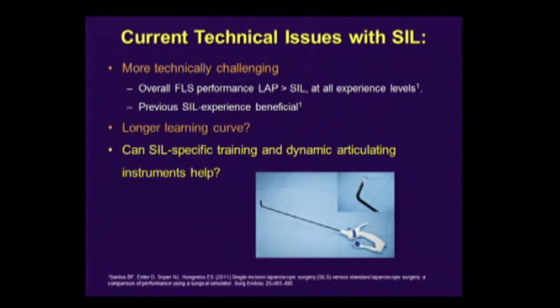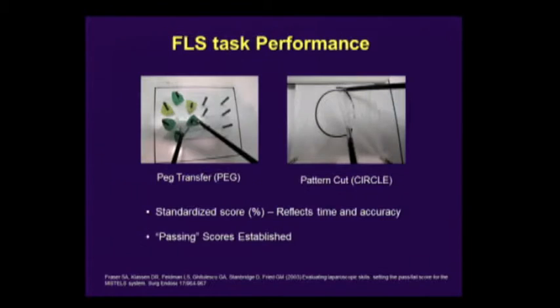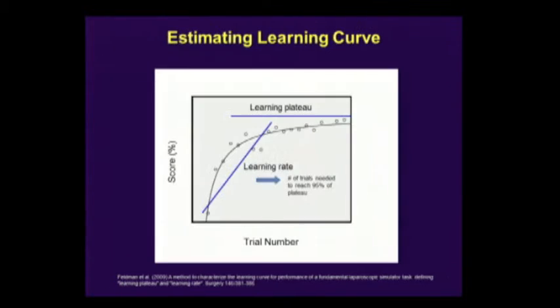To find out more about that, and also to determine whether SIL-specific training on a simulator and the use of dynamic articulating instruments could help, this study was performed. We looked at two tasks from the fundamentals of laparoscopic surgery, peg transfer and pattern cutting, which we have previously shown have good discrimination between experienced and inexperienced subjects for single incision. These are scored using standardized metrics reflecting time and accuracy.